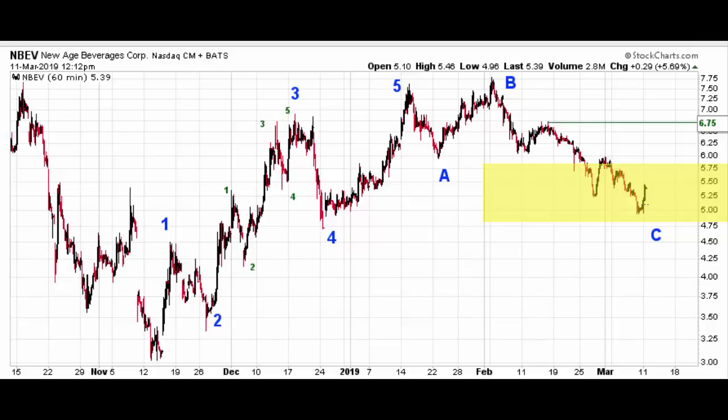So hey, pot stocks look great here, so I think there's a good buying opportunity. Look for additional strength to confirm that a low is in on NBEV, and also wait for a pullback to complete on Aurora Cannabis and Canopy Growth to indicate that the counter trend pullback is over and that the good times have resumed.